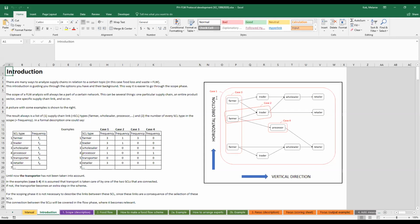The first case is a network. This includes all types of supply chain links, and it can be used, for example, when a government wants to do a value chain analysis.